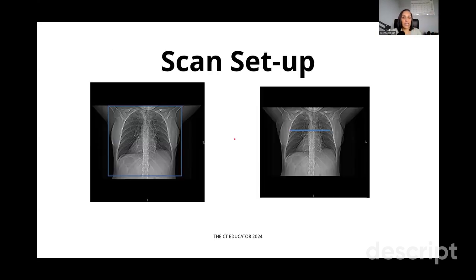Now, I have two scouts here, two images. So the one on the left, this is your box, exactly where you want to set up your scan, just like this, okay? So mid L2. And then the one on the right, that is your bolus tracking, your SmartPrep. So you want it right at the level of the carina, where that's where your pulmonary artery is going to be when you track contrast.